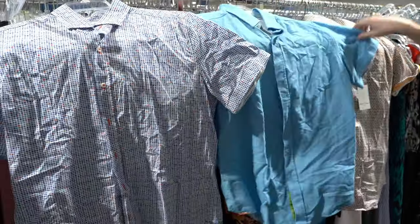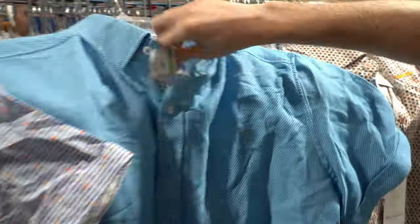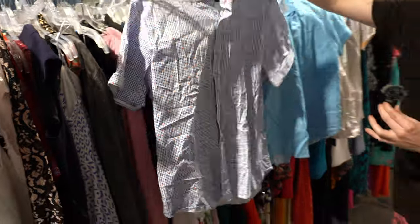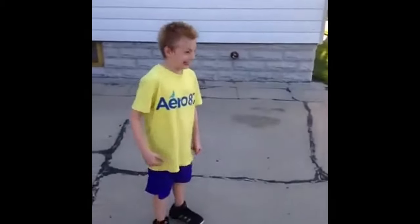But these ones are the same thing, Robert Graham 2XL button shirt, but these ones are even cheaper at a $7 rate. Both of them, this one's in a polka dot print too for 7 bucks, so I'm literally gonna buy all three of them.